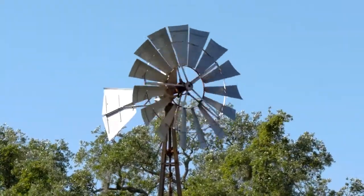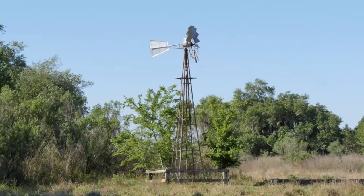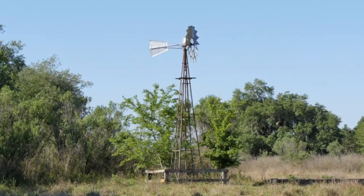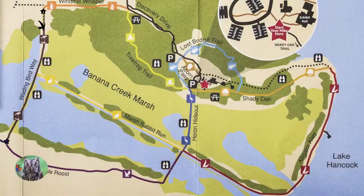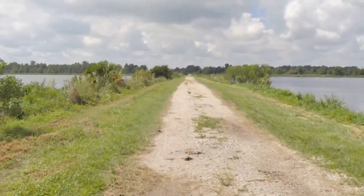The intersection of Windmill Whisper and Wading Bird Way is where the windmill is located. It was once used for watering cattle when this land was a working ranch. We now begin our journey down Wading Bird Way. After a short distance, you will again be on a berm road with water on both sides. This area has a little bit of everything and it has become one of my favorite places to find birds.